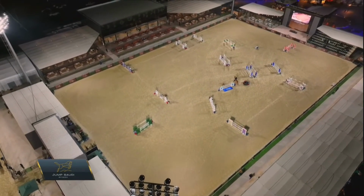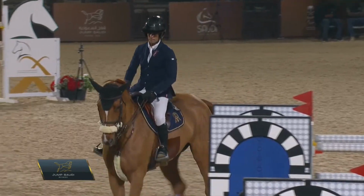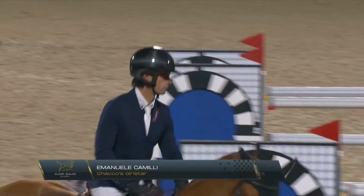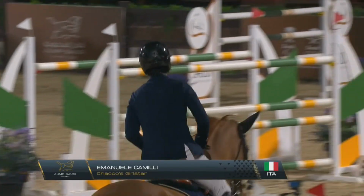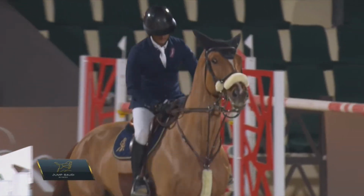So a rider who joins us for week 2, Emanuela Camilli, Paris Olympian for Italy, a veteran of World and European Championships as well, with Odense Odeveld. Emanuela rides Chaco's Girl Star here tonight for Italy.